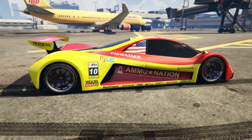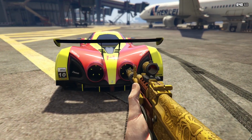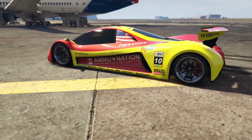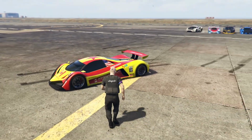And this is one of the best supercars in the game as well, like the second fastest top speed supercar in the game. And my favorite part about this car is the back of it. I love how the jet engines look like a jet engine. Honestly, this car really looks like it goes as fast as it actually does.